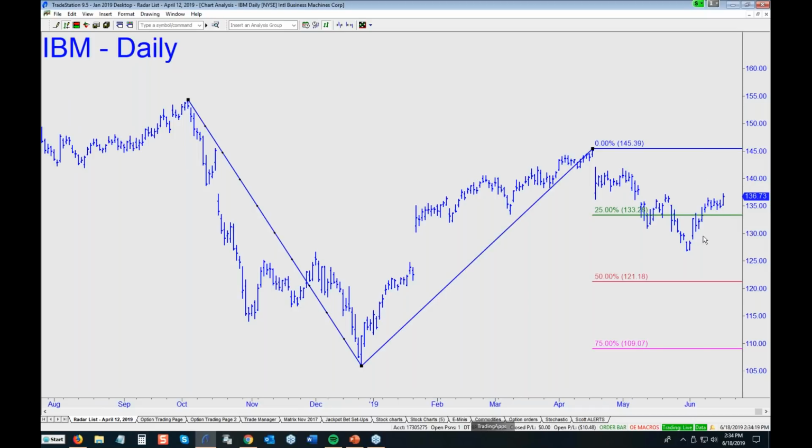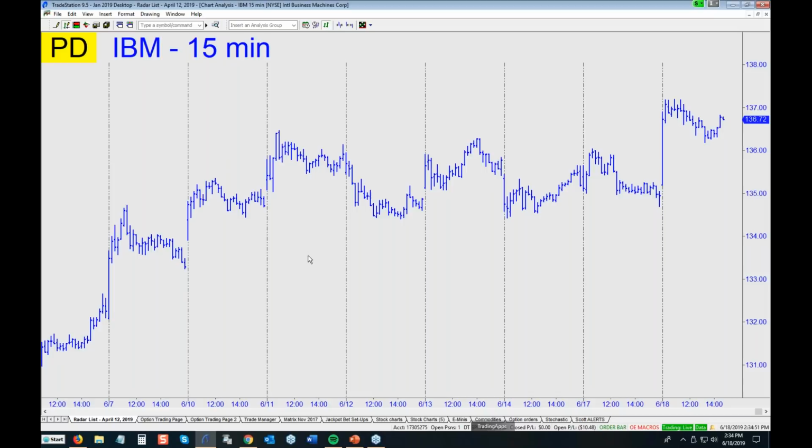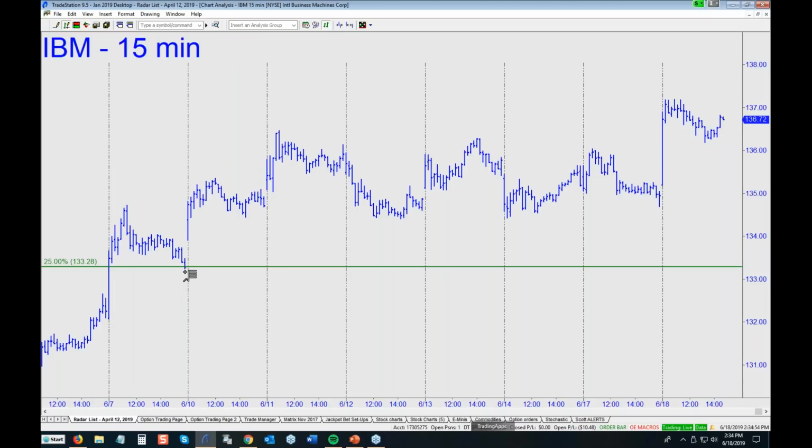But it was at least a reasonable spec short here. You might have covered some of it down there mechanically midway between this green line and the red line, but it was a counterintuitive short there, and the jury's still out. We can trade it either way, and typically we're going to see if the downtrend is not going to continue, then we should be able to go to little charts like this one and see that the stock is achieving all manner of A, B, C, D targets.